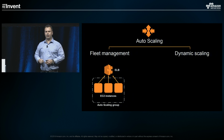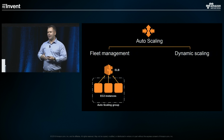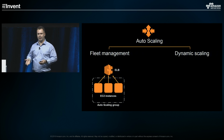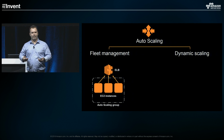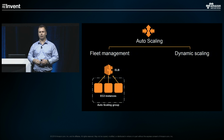Here's an example where you have an autoscaling group. It's got 3 instances in it. And autoscaling has made automatic the fairly manual processes of provisioning these instances, loading them up with the correct Amazon machine image, ensuring that they're healthy. You also have the opportunity to provide custom launch workflows as these are coming into service.